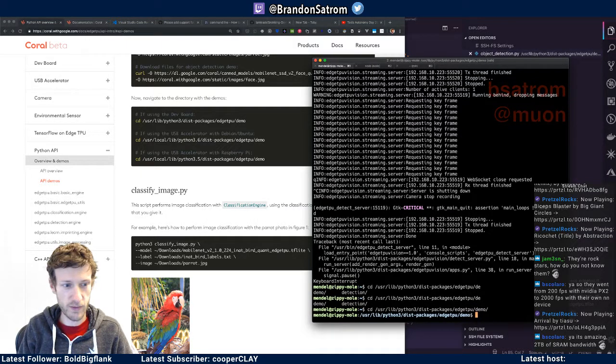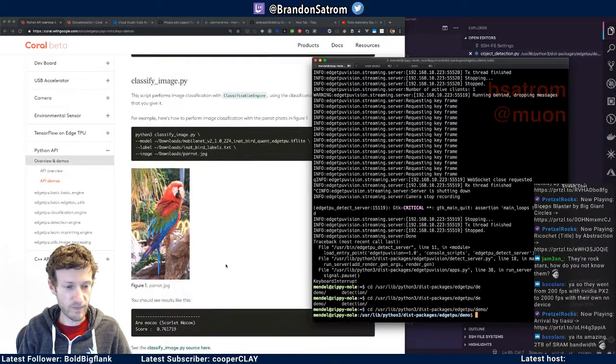Two terabytes of SRAM bandwidth. That is insane.